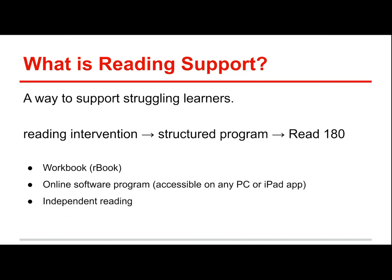Reading Support is a class that we provide here at North to help any of our struggling learners. There has been a notice with things that they're struggling with. It's been narrowed down that it is a reading struggle, and so we are trying to provide this reading intervention. It's best to do the intervention with a structured program, and the district provides the program Read 180.